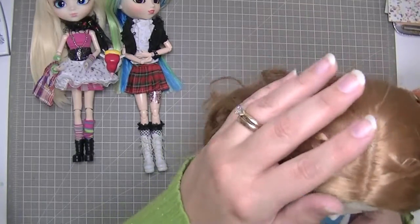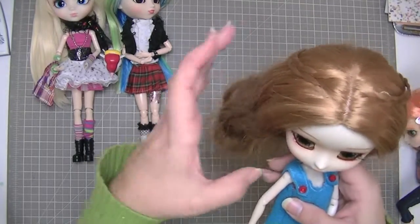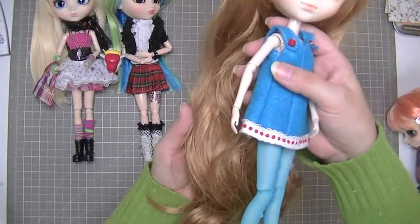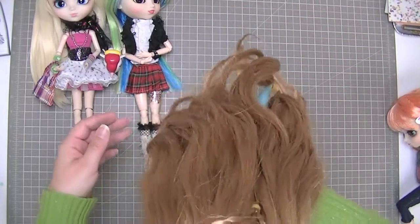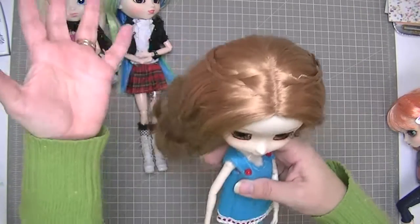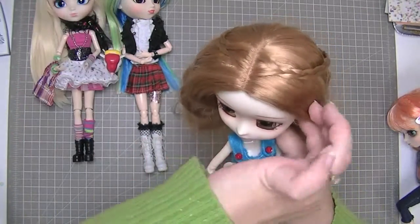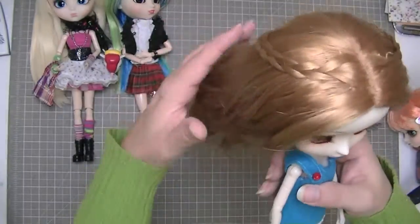Look at this. If anybody follows me on Flickr, you will already know this because I posted pictures of her beautiful new wig. She has fallen on the floor a couple of times because I had a problem with my photography area. It's fixed now, she won't be falling anymore, but I had a real dolls falling into the corner problem that I had to address yesterday. So it's addressed now and it won't be happening anymore.